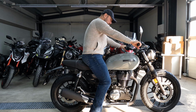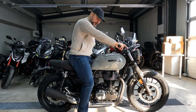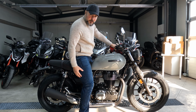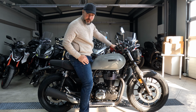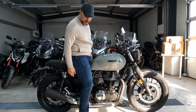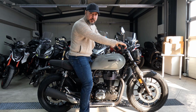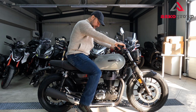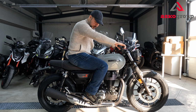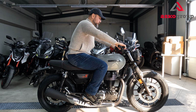All right. I can put, not only that I can put my feet on the ground completely, but I also have an angle here on the knee of about 10 degrees, 15 degrees, something like that. I can keep both my feet on the ground firmly. I have 1.81 meters height. This is my height, and here it is. All right, I can keep my legs pretty close to the tank, and the riding position is quite good for this type of bike.